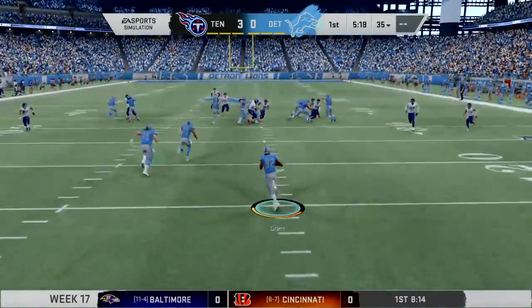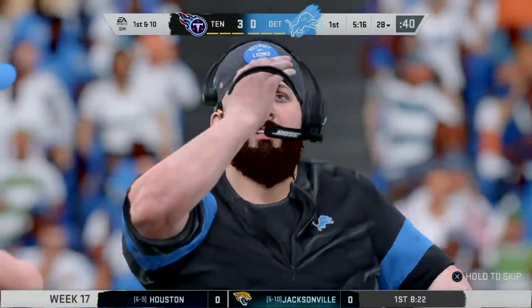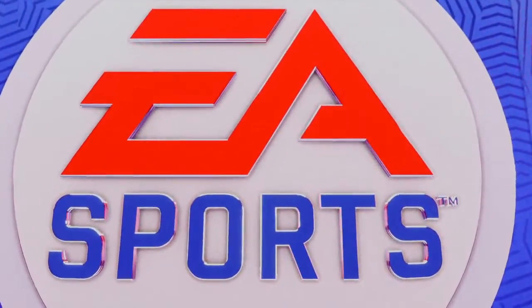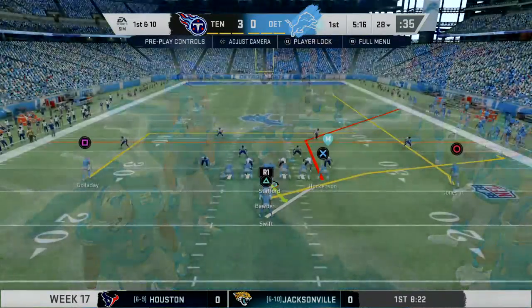This will be taken in at the 1. And he's up across the 25 and down at the 28-yard line. So here are the Lions now coming out for their opening drive. Leading the charge at quarterback, the former Georgia Bulldog, Matthew Stafford.